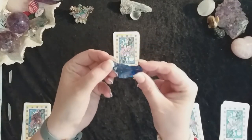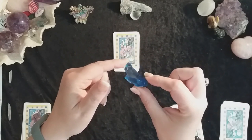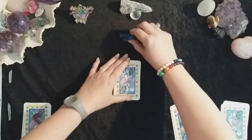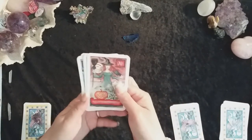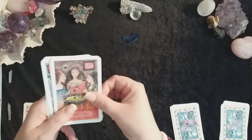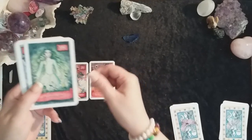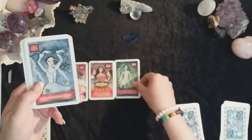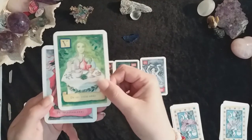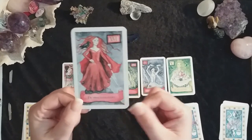For those of you who chose the blue andara, let's see which witch you are. You are the Halloween witch, the boiling witch, the green witch, the thunder and lightning witch, the healing witch, and the evil witch from hell.